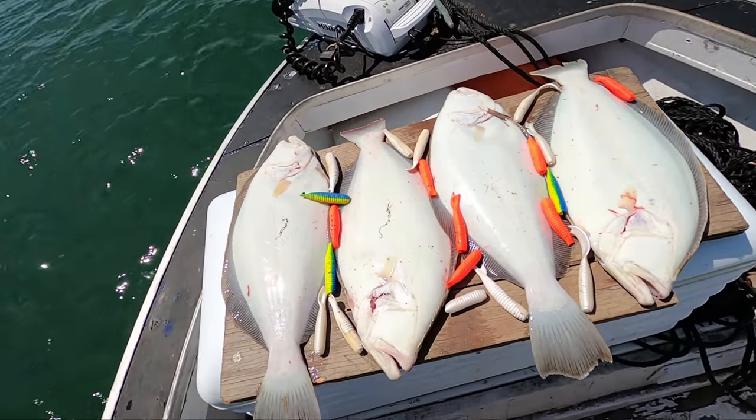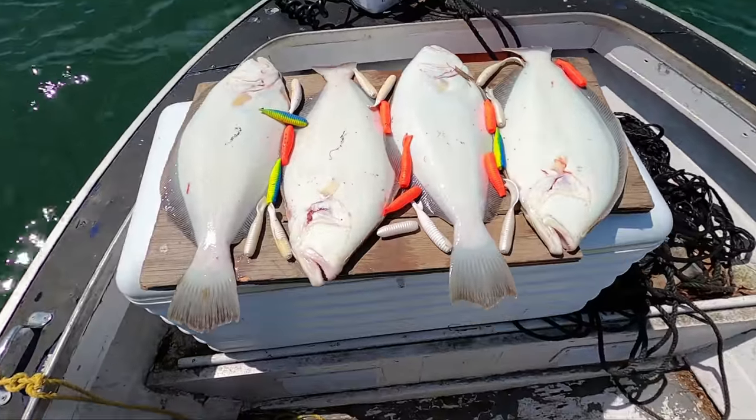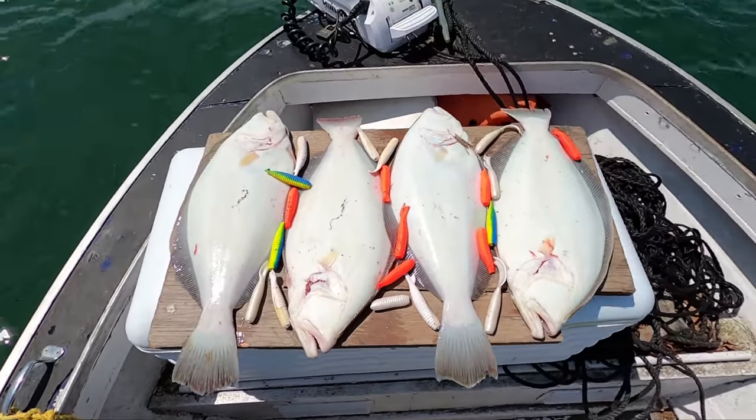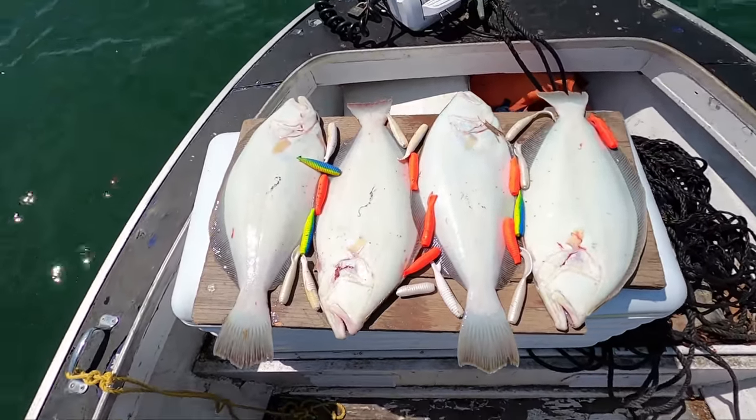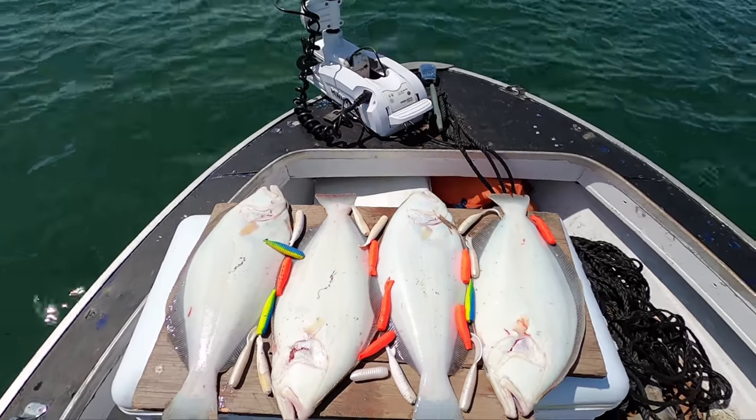I count 20 grubs here. And you know what? These are different batches, different seasons in the packages, in the jars. It didn't matter. The porgies and the sea robins really, really were killers. All right, five packs of Gulp, four fluke.